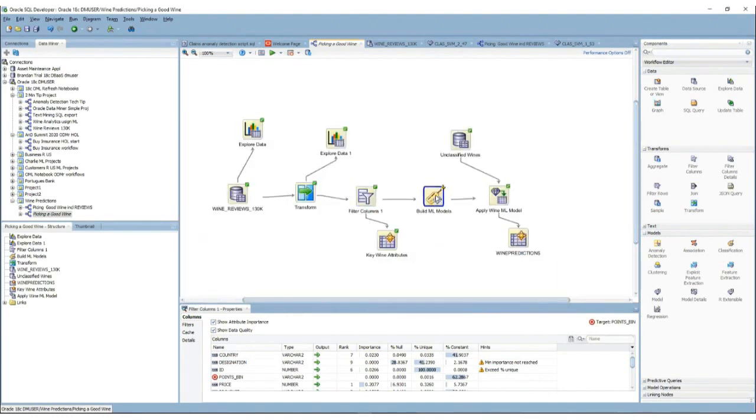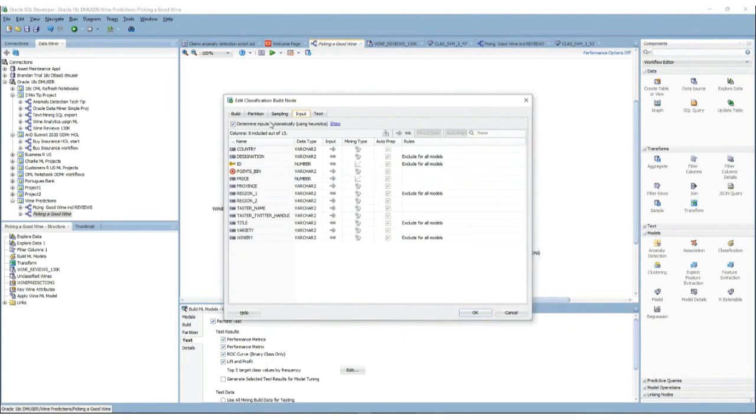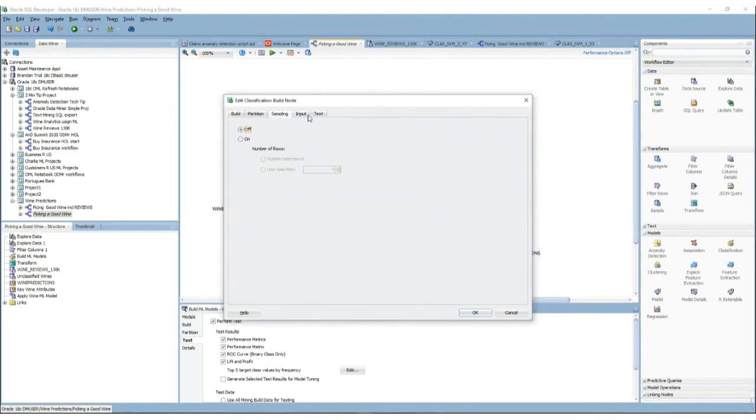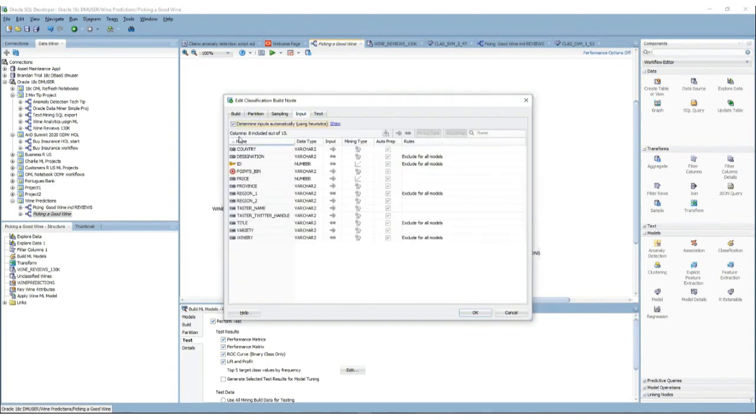I can then build a number of different models, which is fairly straightforward. There are defaults for doing all this. When I do it, it's going to launch four different models. It's going to have a certain amount of sampling or stratified sampling. I have a certain amount of handling of data, whether it's numerical or categorical. And later on, I'm going to come back to this.